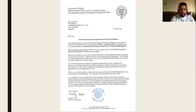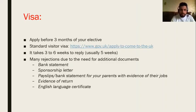After that, you will get the offer letter. Whether you use the formal way or the informal way, whether it's Oxford or another university or hospital, at the end you will have an offer letter which contains your name, your elective dates, and which department and which hospital. This offer letter is very important for your visa application. Actually, it's not hard to get an offer letter from the UK, but the most difficult part is being accepted in the visa application.